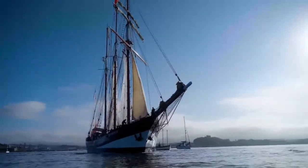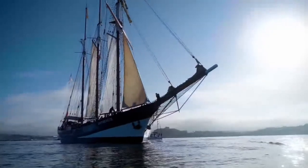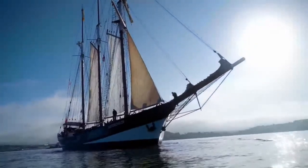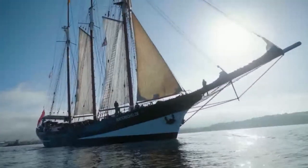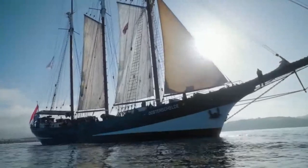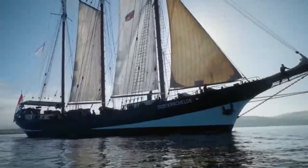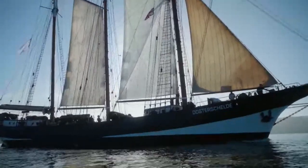You can see a few chase ships following along, wishing well. You can see the beautiful sunshot here. They're just starting to raise the sails on board of the ship. I can imagine the excitement that the first passengers were feeling as their first leg of this journey was starting here. So absolutely incredible as the sun moves behind those sails.